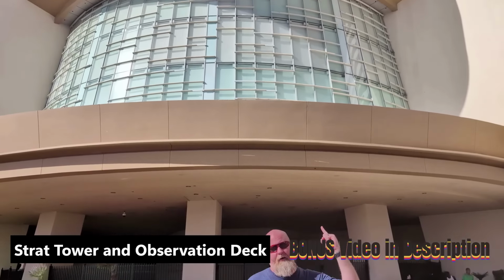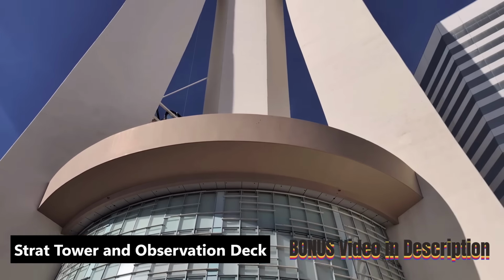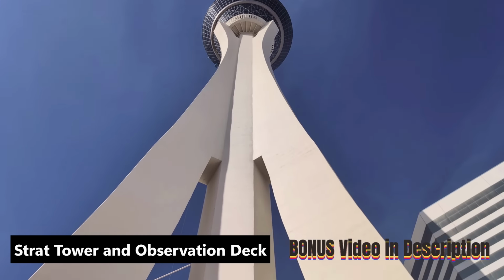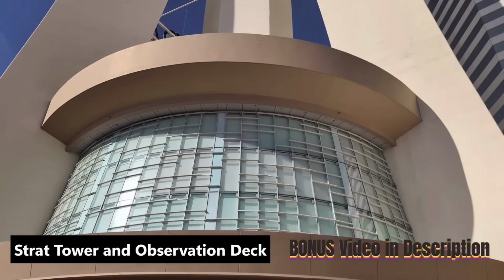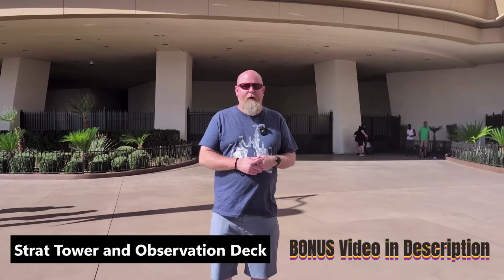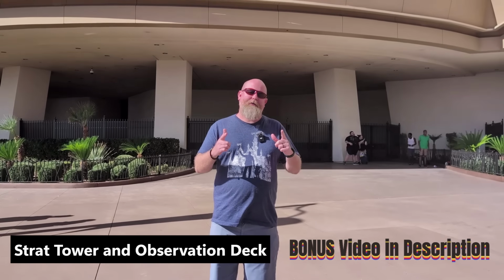It's the Strat Tower. Now, we're not gonna be doing any rides on here. We're literally just paying the admission price to go up there. Is it worth the 30 bucks just to go up to this observation deck? Especially when you go to places like Skyfall or the Waldorf Astoria bar for free. We're gonna find out right now.